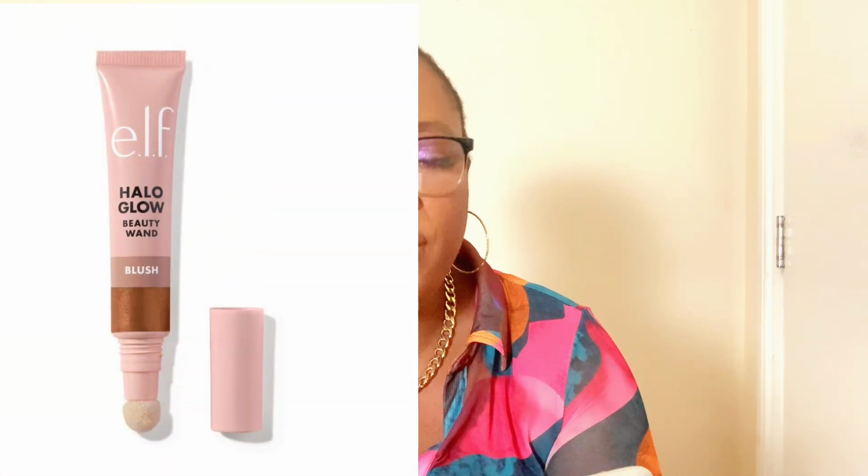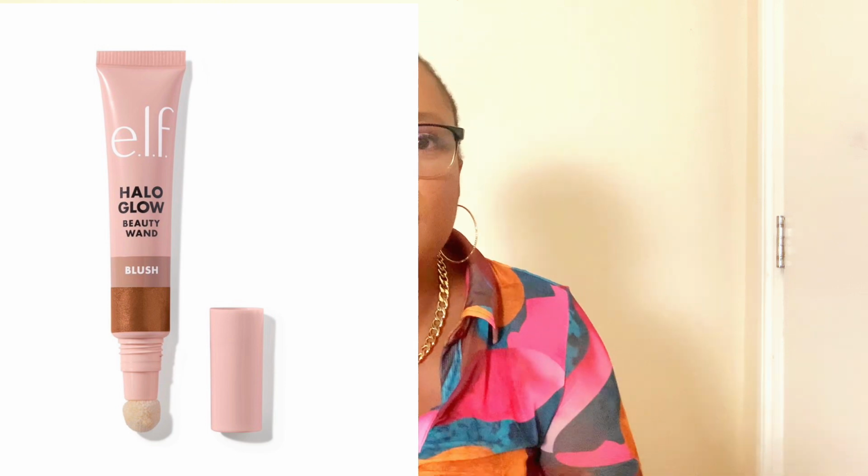So finally, the best one on the market that is actually trending right now and also very new on the market is the one by e.l.f. and it's called e.l.f. Halo Glow Blush Beauty Wand. So everyone keeps saying this is like a dupe for the Charlotte Tilbury beauty wand or so. Whatever the case may be, it performs and it's very affordable. So if you want something that is on the affordable side, you can go for this one.